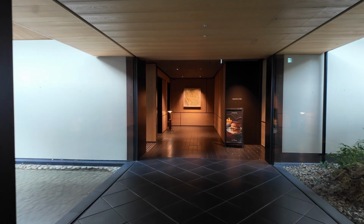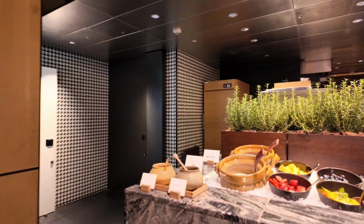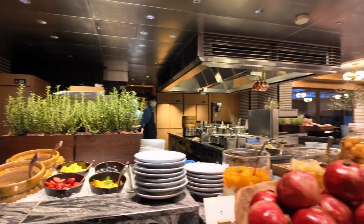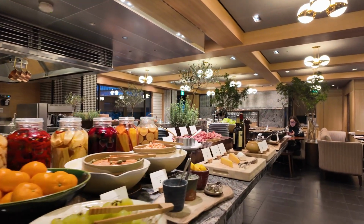The following morning, I headed over to the Kyoto Bistro where breakfast is served. The buffet spread was solid, but not as extensive as I would have expected, and wasn't at the level of the Conrad Yasaka that I stayed at a few days prior.